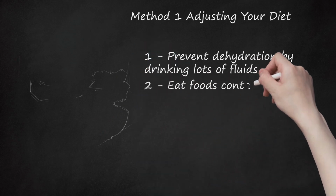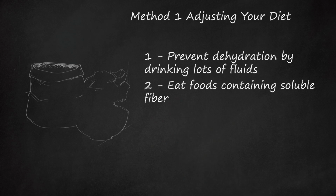2. Eat foods containing soluble fiber. Soluble fiber will help your body absorb water and make your stool more firm, thereby slowing down your diarrhea. Soluble fiber is found in foods like oats, bran, plain rice, steamed broccoli, and barley. There is another type of fiber, insoluble fiber, that is found in foods like celery and citrus fruits. Insoluble fiber does not absorb water.